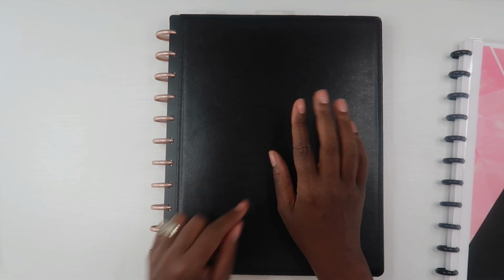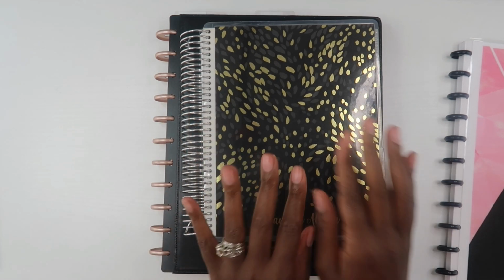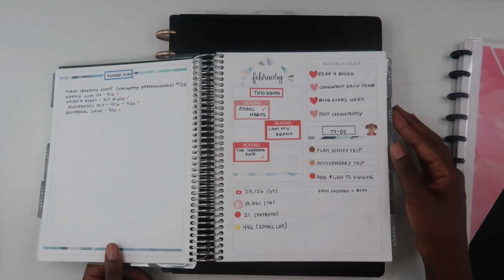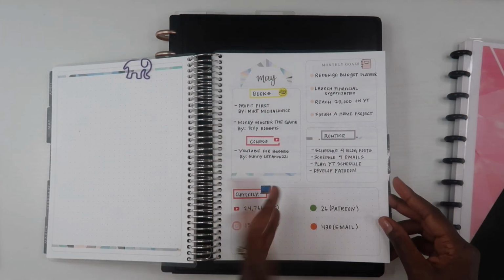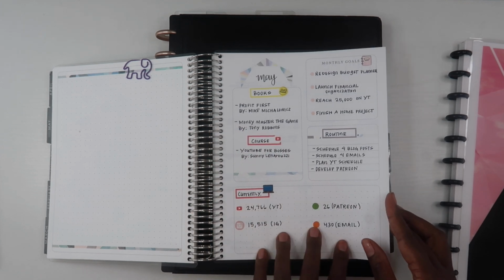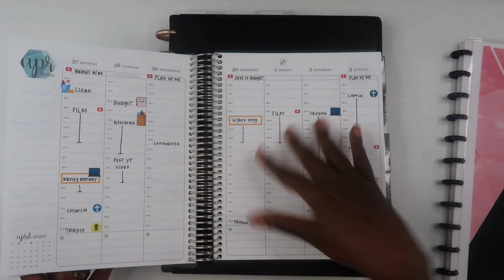The first planner is my catch-all planner. This is my catch-all planner, and it is an hourly Erin Condren planner, and this is where I keep my entire schedule. I also set up my goals for the month, what books I'm reading, all of that stuff. My social media numbers are down here. I have my calendar and my actual schedule.